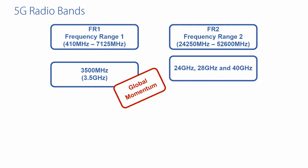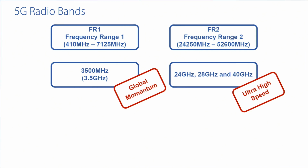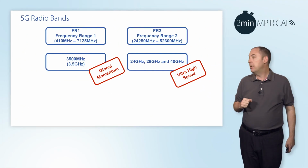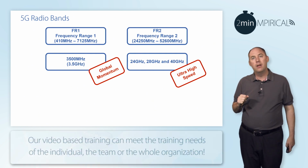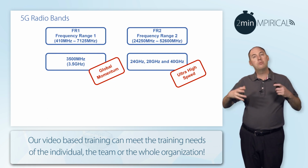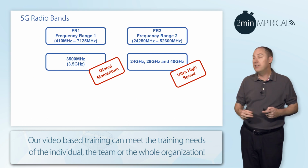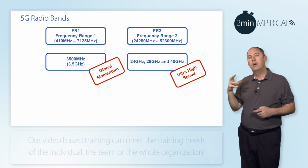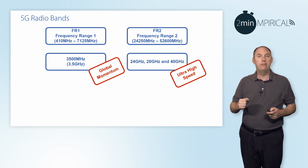As we move into frequency range 2, there are 3 key bands that have appeared to provide this ultra high speed connectivity with respect to 5G deployment, so the 24, 28 and 40 gigahertz band. But it's worth pointing out this is part of what we refer to as the phase 1 deployments. As we move into phase 2 and as we go into the different releases of the standards, we're going to find more and more spectrum becoming available worldwide for 5G.